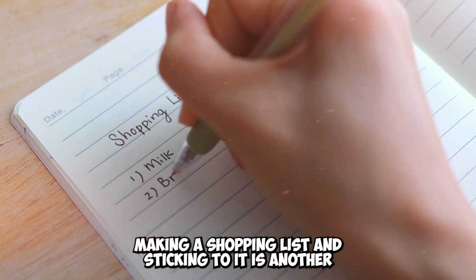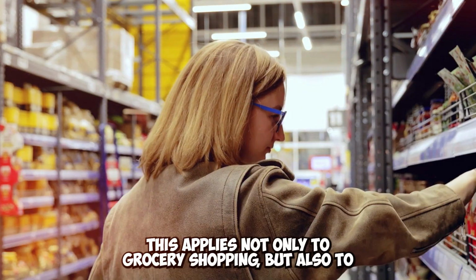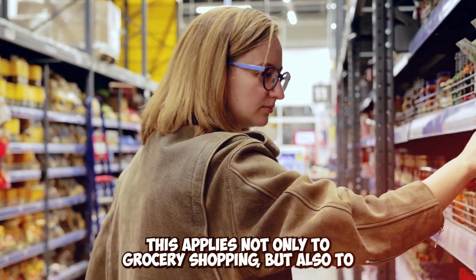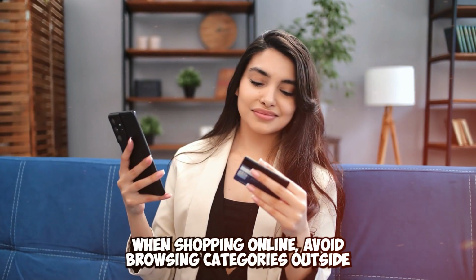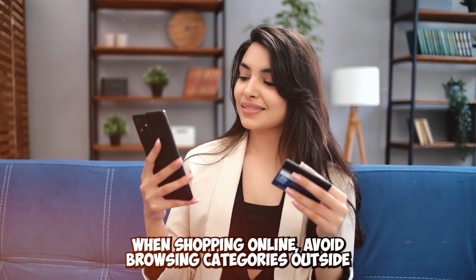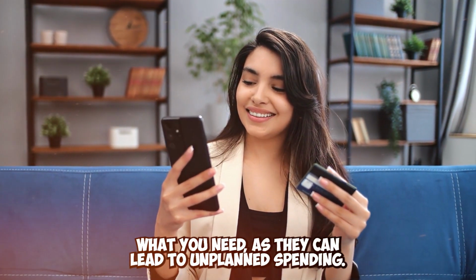Making a shopping list and sticking to it is another simple yet powerful habit. This applies not only to grocery shopping, but also to clothing and other essentials. When shopping online, avoid browsing categories outside what you need, as they can lead to unplanned spending.